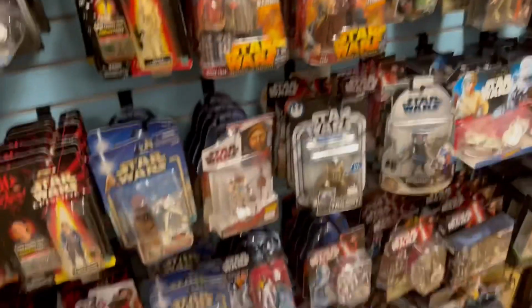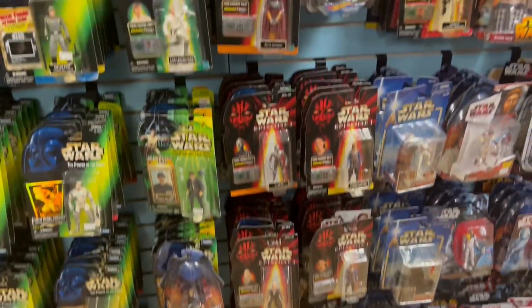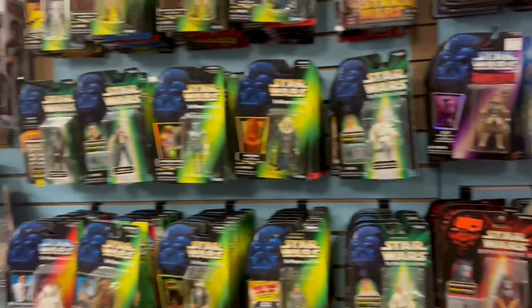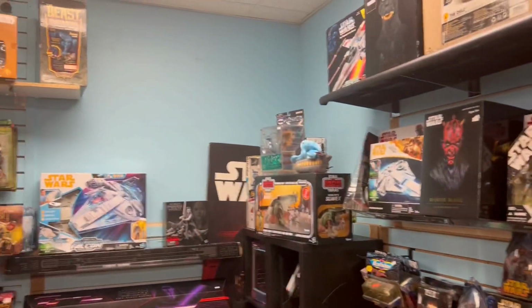Lots of really good Star Wars. Hey guys, again, how you doing? We're coming up to the end here, but I really liked all these Star Wars carded from the 90s. If this store were closer to me, I'd be buying so many of these. They were all like $5, $6, $7. It was such good prices.